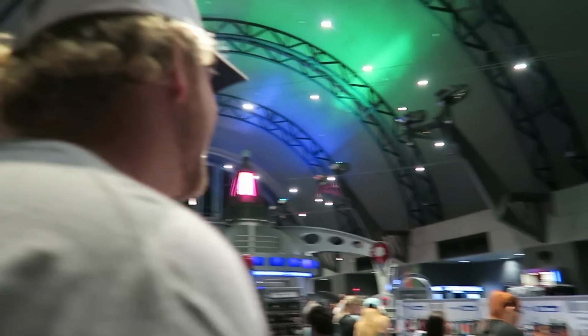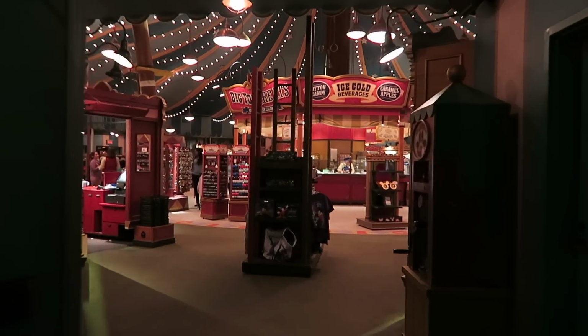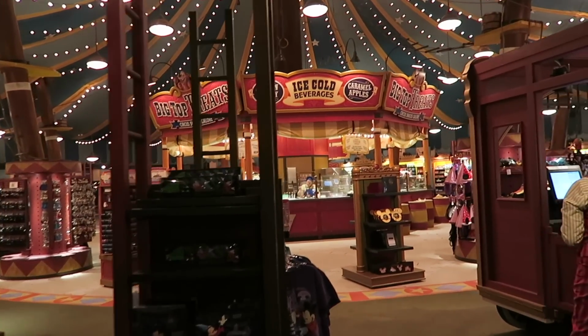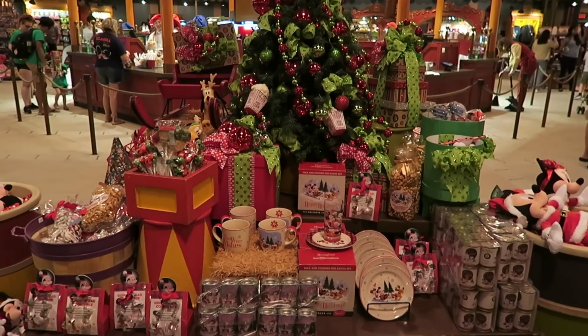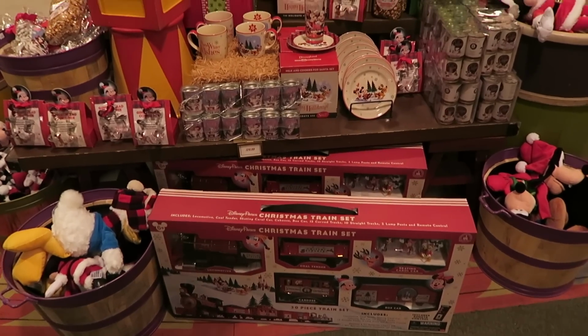Let's go buy it. About to head into my favorite gift shop, Big Top Souvenirs. They have the best stuff in here and it always smells amazing. Plus you can get treats and drinks. It's wonderful. Here's some of their Christmas merchandise. They have the train set that they have every single year.